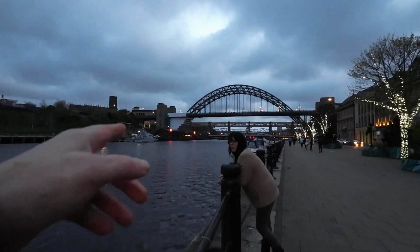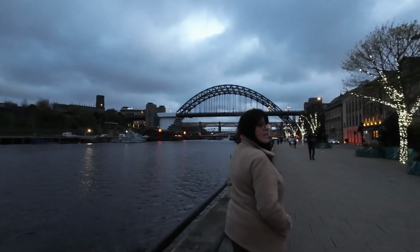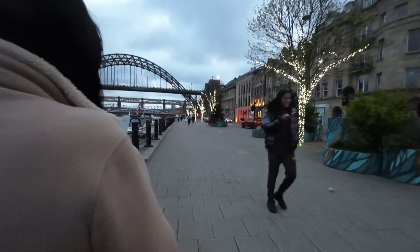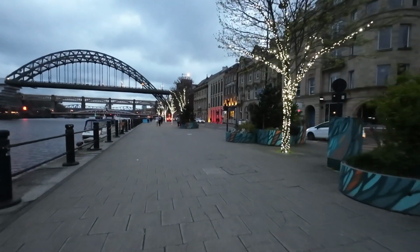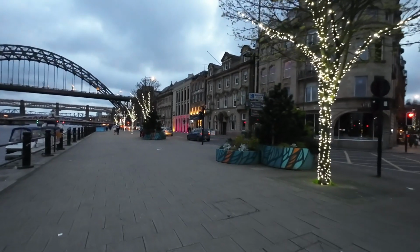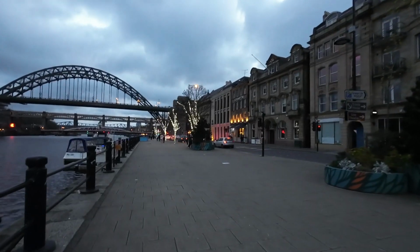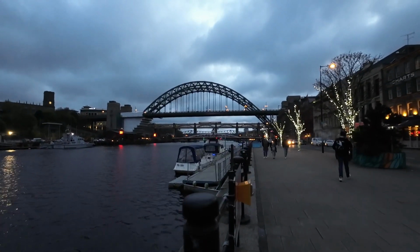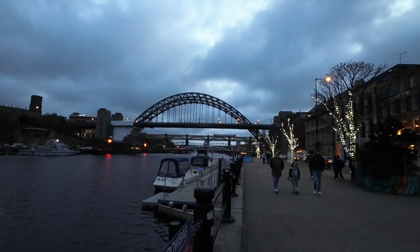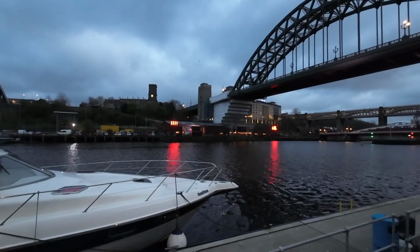There's another bar across the river there. These trees are all lit up. It's a nice end of town, this. Really nice end of town. Could almost fall off there, couldn't it, that train? Yeah, it looks like there's some live music going on over there, doesn't it? That's by the Tyne Brewing Company.